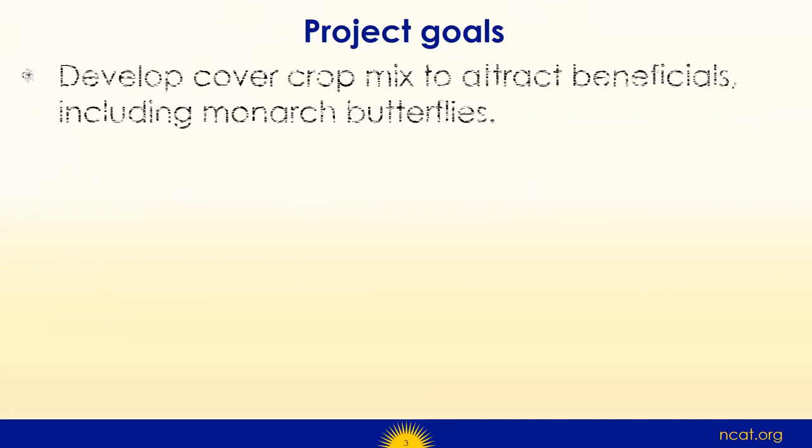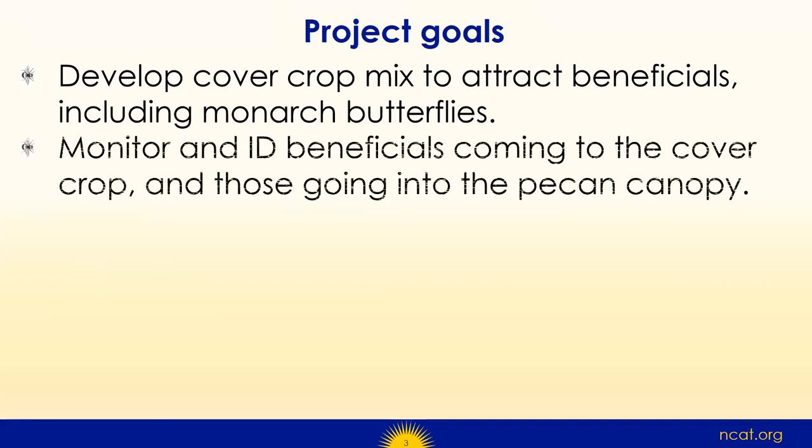So the project goals, I just wanted to cover this. We wanted to establish habitat for beneficials, including monarchs. And pecans are uniquely suited to this, as Ben said. They have such a long growing season, harvest being about 4 to 5 weeks after walnut harvest. So a diverse set of cover crops could be planted and allowed to flower and go to seed.